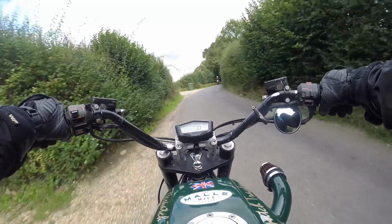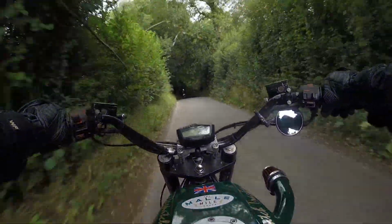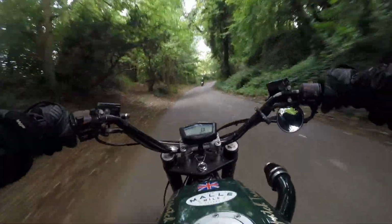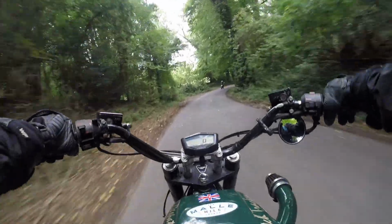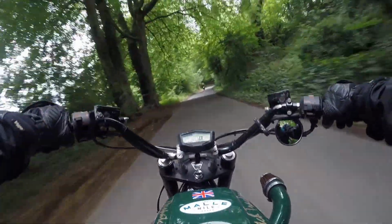foot pegs on this onto the frame a little further forward than they would be on a VFR or a stock VFR. This is a VFR. Hayabusa foot pegs. Look at this road. Lots of pheasants on this road.